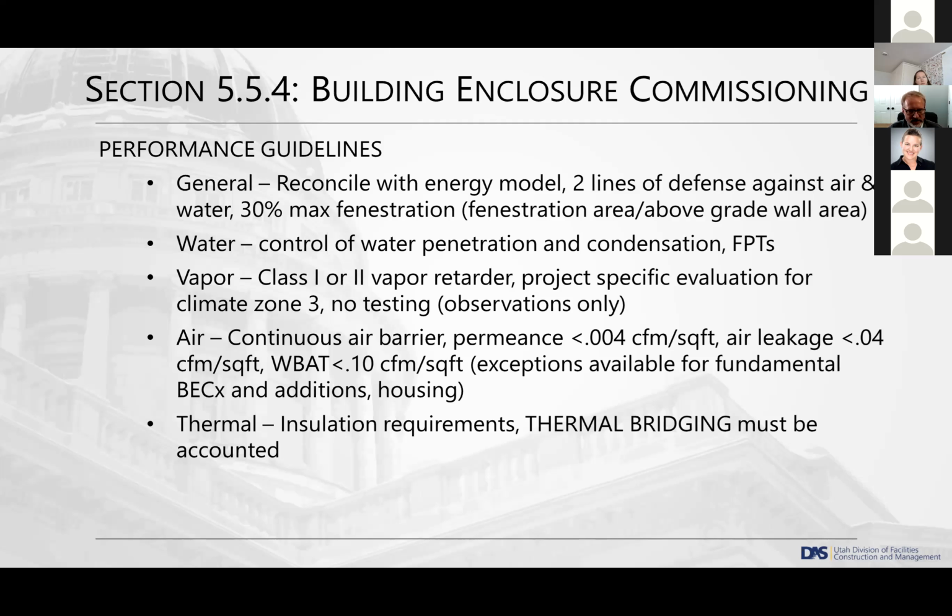With air, we're looking for a continuous air barrier with a permeance less than 0.004 cm per square foot, air leakage less than 0.04 CFM per square foot. And then we have maintained our whole building air test standard at coming in equal or less to 0.10 CFM per square foot. And then we've got our familiar exceptions for housing projects, of course, fundamental. Like I said before, we have no whole building air test. And then we have an exception for additions. All of this, of course, will be reviewed by the design team, the project team, and once again, reflected in the OPR. Then the last area of performance that we're looking for is thermal.